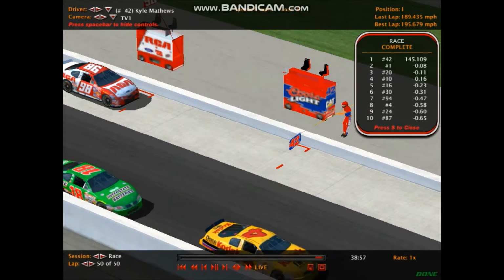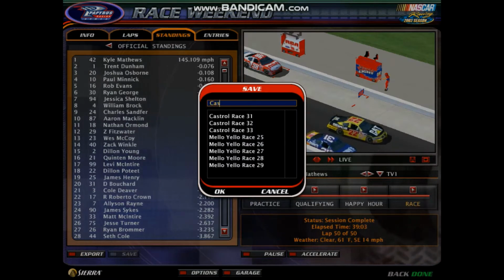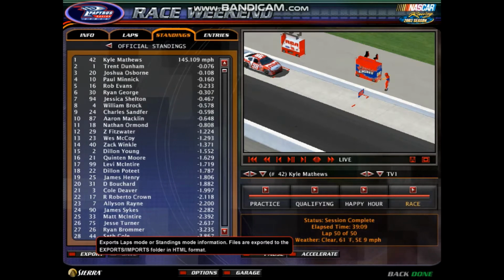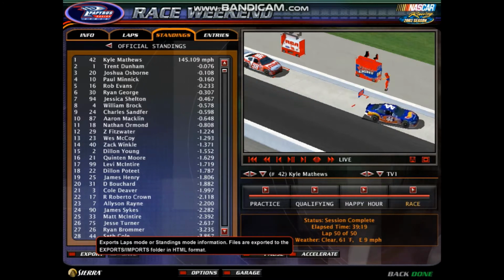Averaging 145.109. And so that is it. 34 races in the books, and no more left remain this season. Boy, what a, like I said, a thriller to finish the season off here at Atlanta.